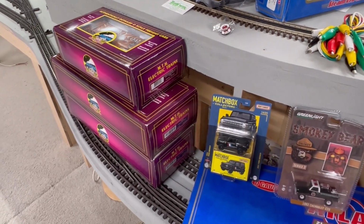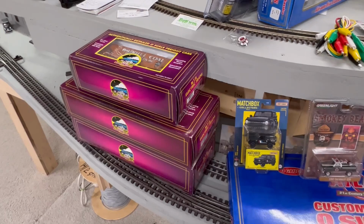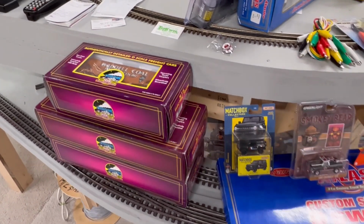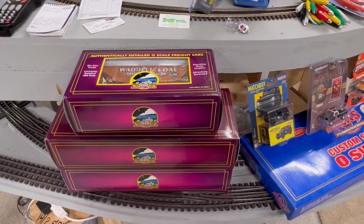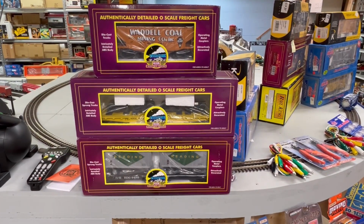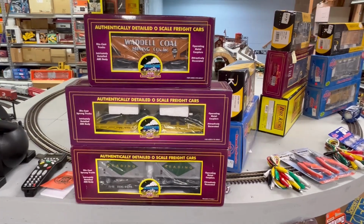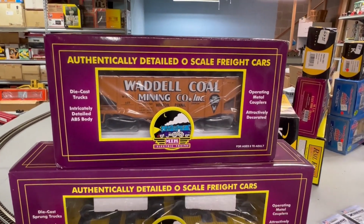Well, these 3 cars here I didn't pick up at the York show, but I'll show you them anyway. I just got them yesterday. They were from another local show that I went to, actually in Roxana. So let me show you what these look like. All right, here are the 3 cars. So I picked these all up from the same person. Got a really good deal on them.